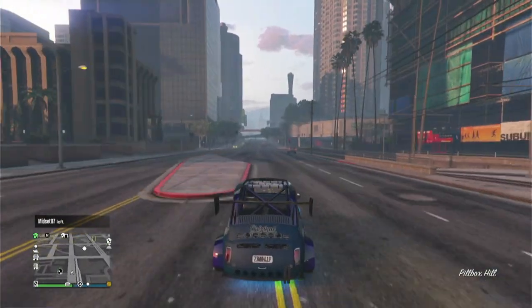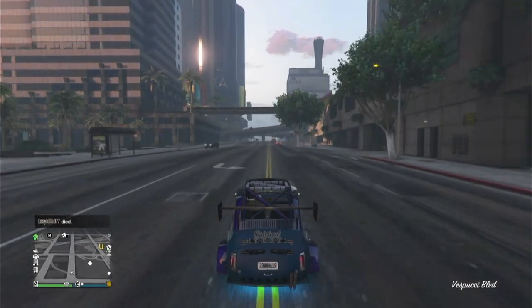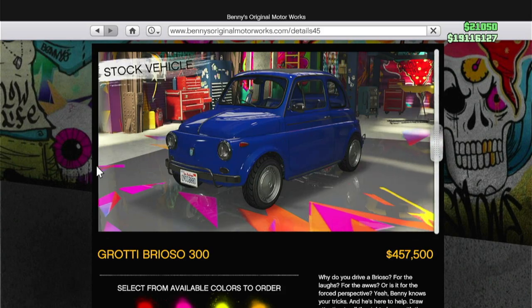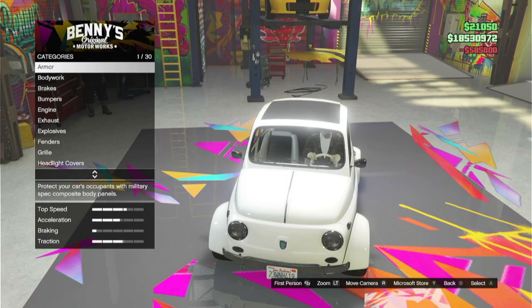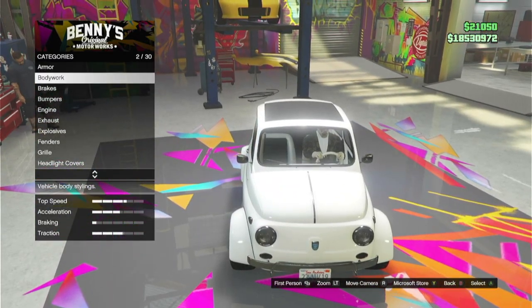As you all know, the new Grotti Brioso 300 wide body has just come out in GTA, and I'm ready to tell you that this car is surprisingly awesome. To start off, the car only costs $457,000, which is really, really cheap. Now, they do get you with the Benny's upgrades, where it's going to cost about $585,000 to get the Benny's upgrade. But still, under $1 million for a new car is the cheapest car to come out yet.